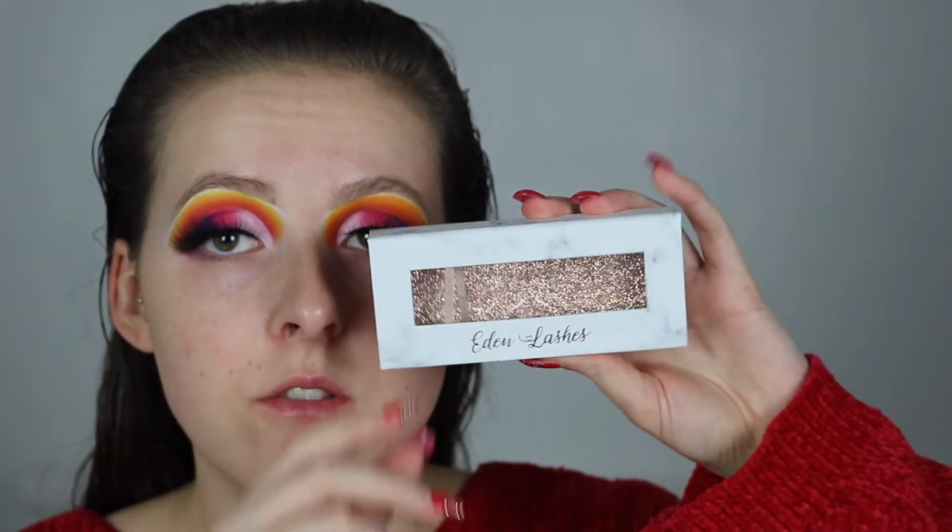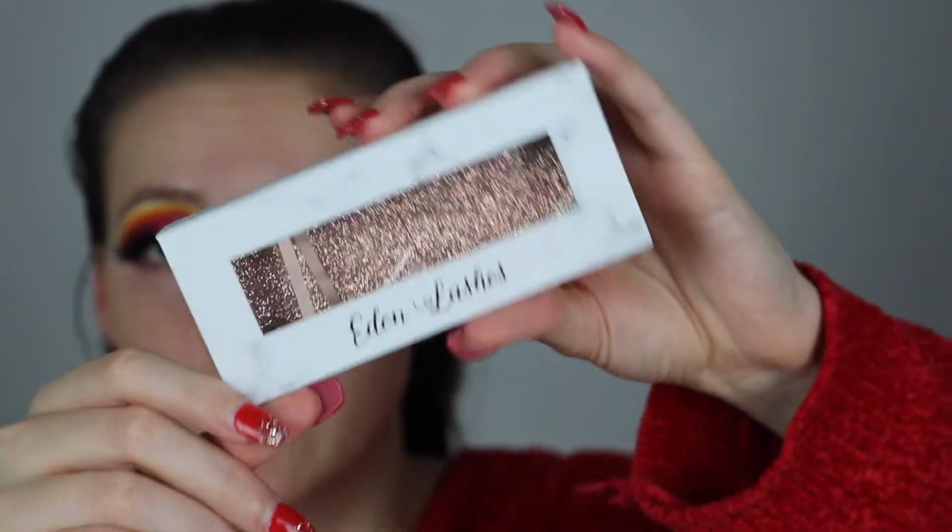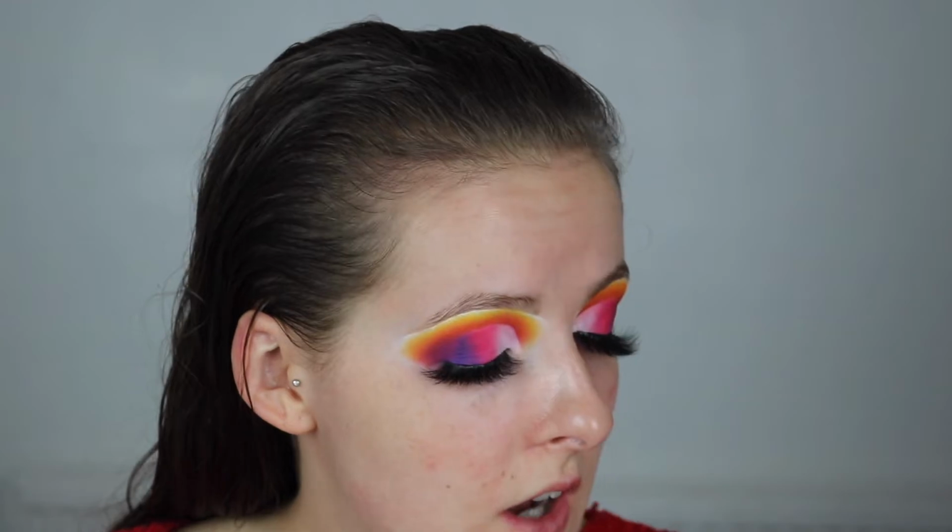Okay, so I just applied the liner and the false eyelashes off camera because it was easier. So I used the Eden lashes in E05. The packaging just looks like this. I will link them down below, as well as everything else, of course. Absolutely love these eyelashes, eyelash brand.